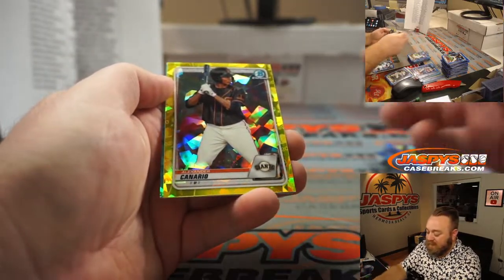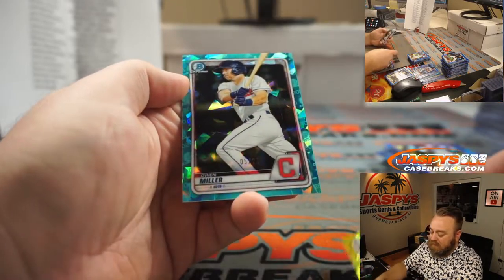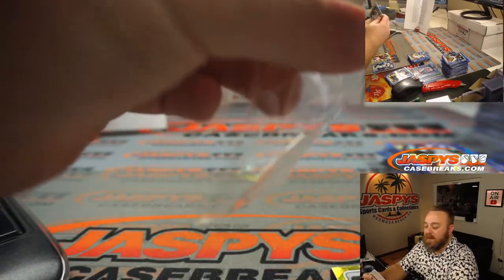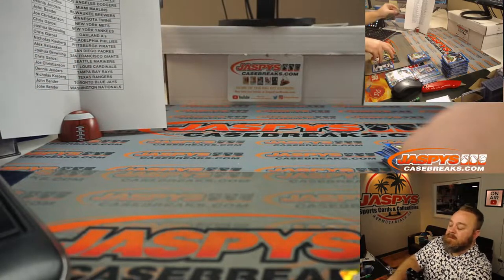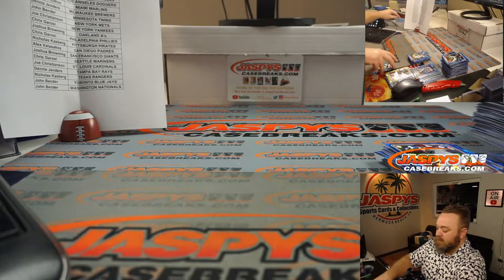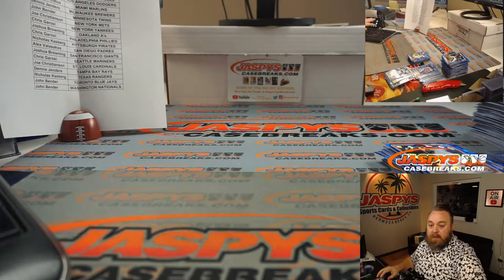First color, Alexander Canario, yellow to 99 for the Giants and Joshua Browning. And our aqua is Owen Miller, 5 of 20, for the Cleveland Indians and Dennis Genders. There you go, guys. That was the break. Got a Torkelson in that last box, so that spot paid off for Josh for you a little bit. And there you go, guys.